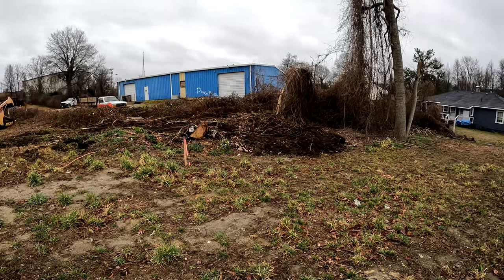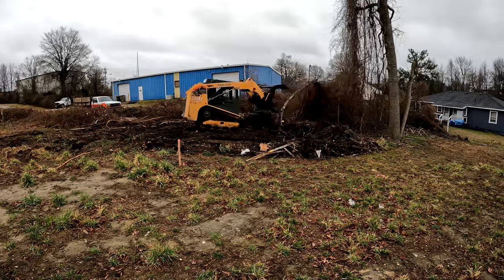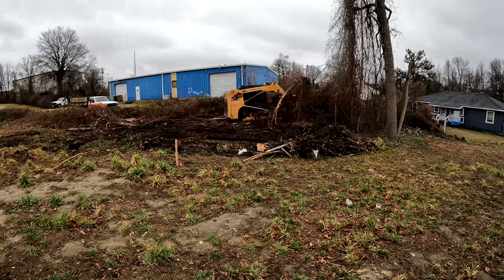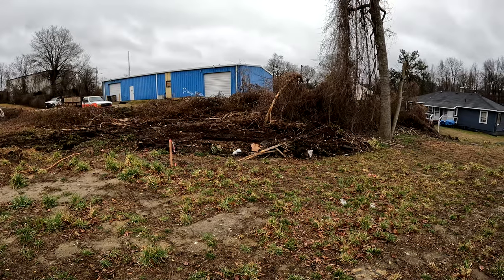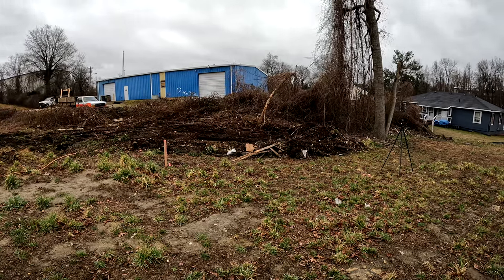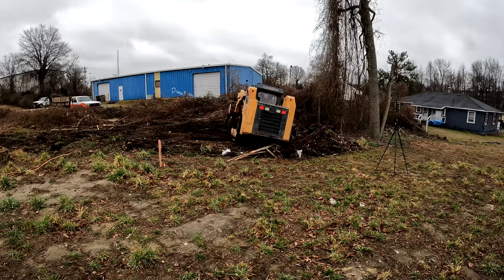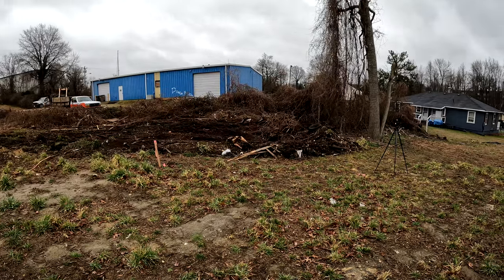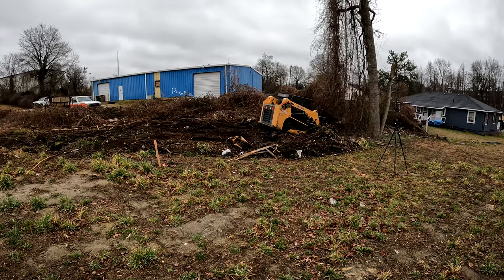But the problem with a job like this is sorting. So the brush is going to go off for recycling, the organic matter. The trash is going to go to the landfill. If there's any steel in there, you probably want to get that out. And then the last thing we have to deal with here is tires. So tires in my county have to go to a special tire recycling place. So that's the main challenge with a job like this, is getting everything sorted out.